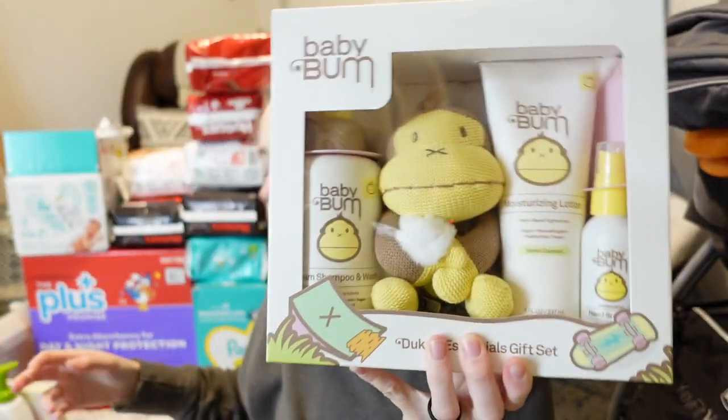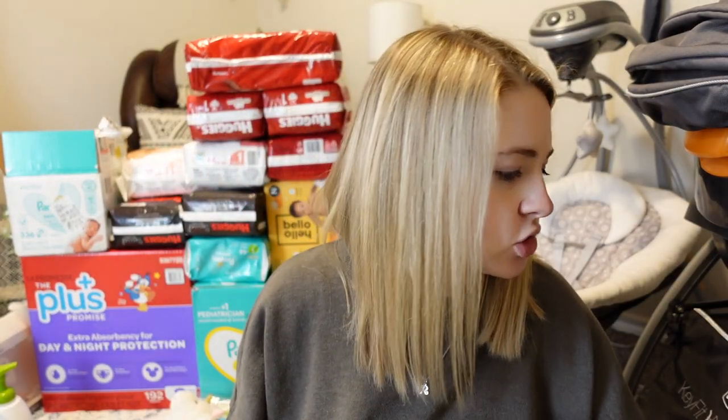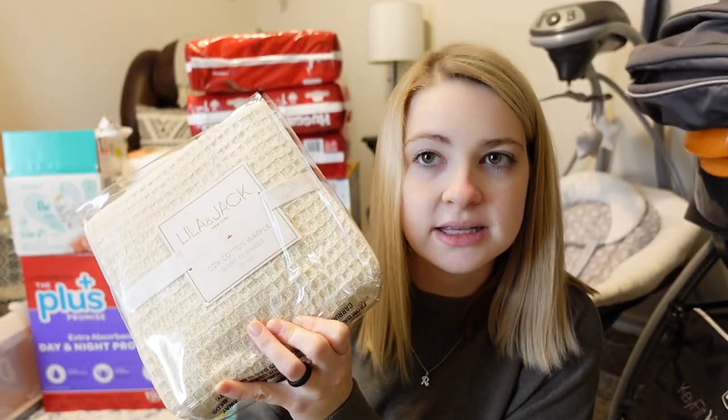I got lots of baby soaps and lotions and stuff that people got us, a little collection of soaps and lotions. That's obviously something that we can't reuse because, well, you use it up. So a rattle for baby, just so that baby has their own toys. And then this sweet baby blanket that someone got us. We have all of Riker's old baby blankets, but it is cute to have their own baby blankets. And then besides diapers and wipes, I think that was it.